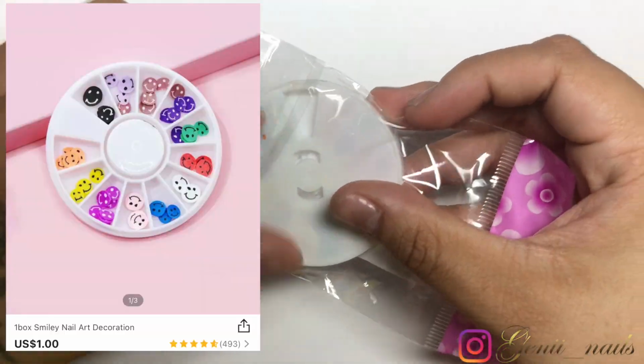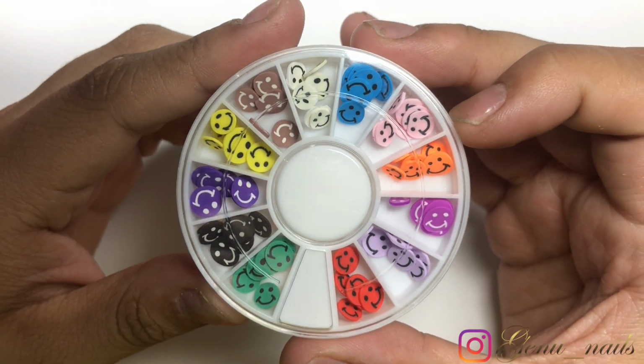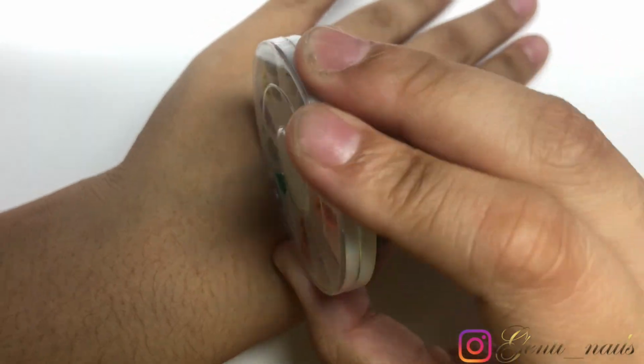Next, we're moving on to some smiley nail art decorations. These are like cute little smiley faces that you can encapsulate. So I'll be showing you guys up close what they look like.